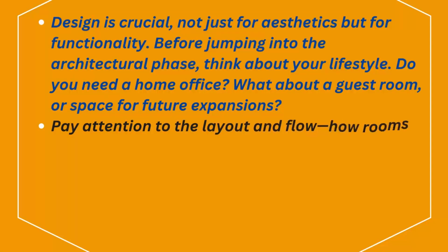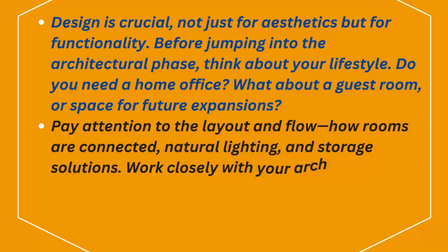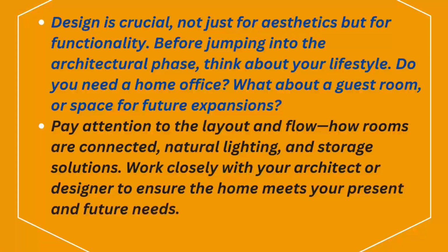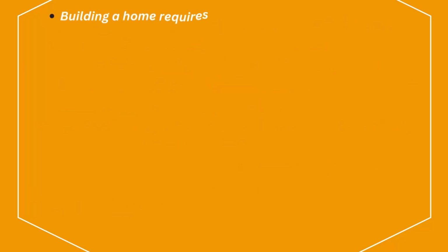Pay attention to the layout and flow, how rooms are connected, natural lighting, and storage solutions. Work closely with your architect or designer to ensure the home meets your present and future needs. Building a home requires a team of professionals: architects, contractors, and engineers.